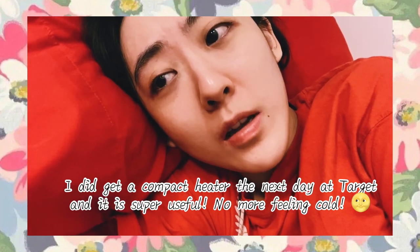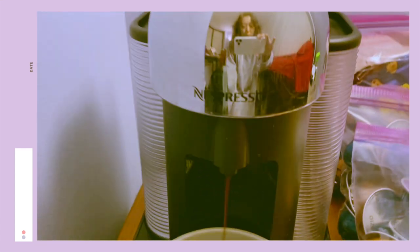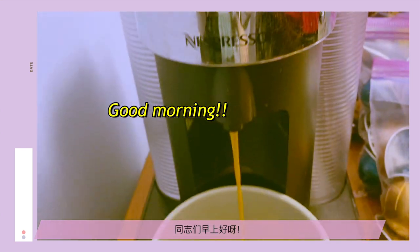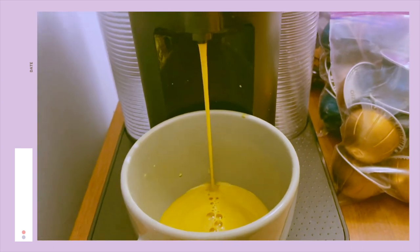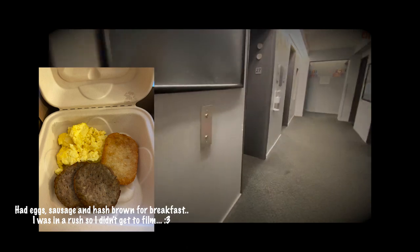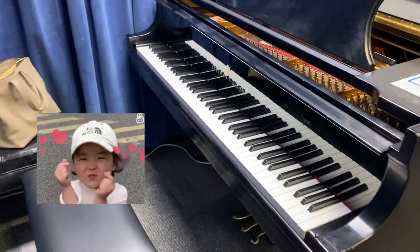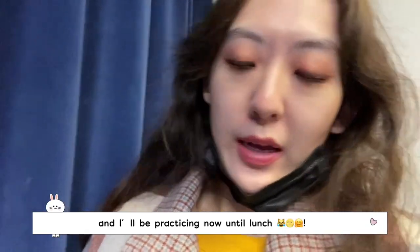But this is super cold. Maybe I should just order a space heater. But that will take at least 2 to 3 days to arrive. We finally made it into our practice room, and I'll be practicing now until lunch.